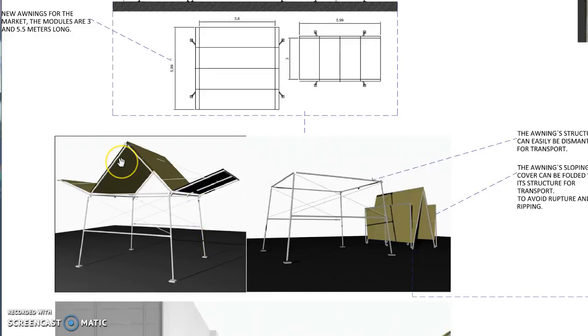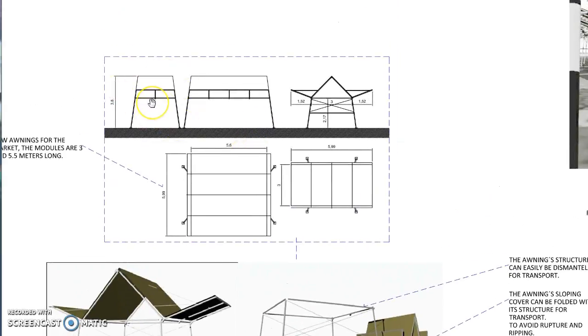And this is how it will look when it's folded. Here you can see there will be two dimensions, one 5-6 meters and one 3 meters wide, and both will have almost 6 meters total in the market's position of the boulevard. So here you can see how they would be connected one to the other.